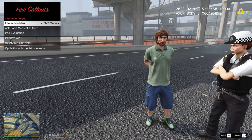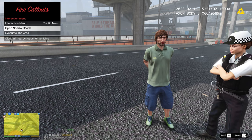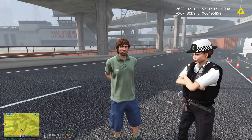This is actually a better feature to stop the vehicles, so I just do that. Close nearby roads, and they will honestly stay away now. They won't even turn around, so it'll stop the game being so buggy.